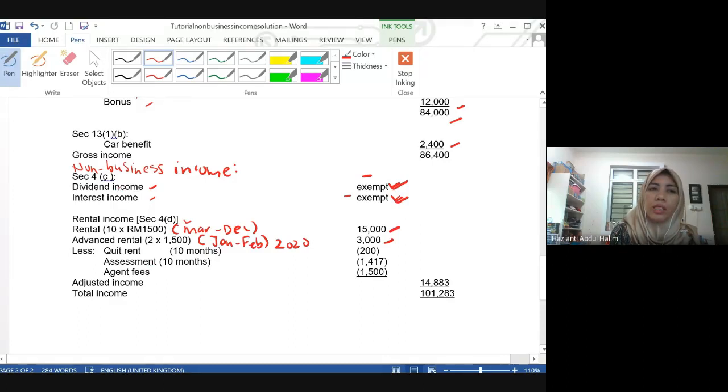Because these two, ini ialah income tapi exempted. Kalau deposit itu bukan income pun, not taxable. Sebab tu kita tak masuk deposit dalam ni. Okay, Haikal, tak payah letak deposit. Alright, so for quit rent and assessment, kita tengok agent fees dulu. Agent fees tadi it is mentioned in the question, agent fees is equivalent to 1 month rental. So 1 month rental kita is 1,500.